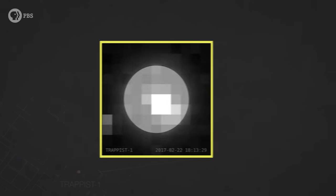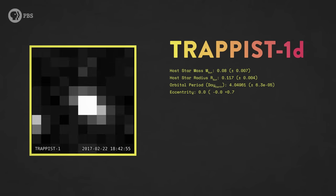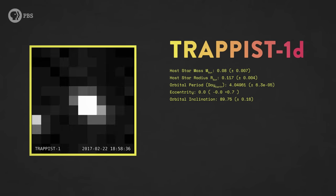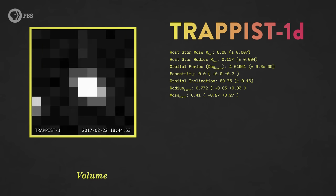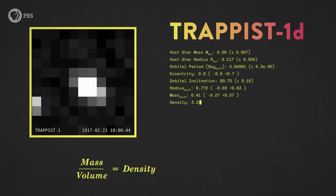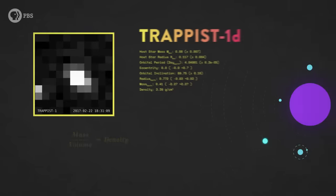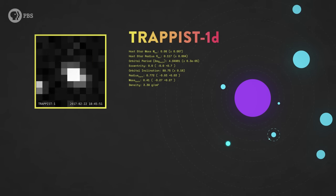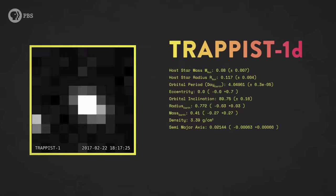And by putting together a bunch of data, like the size of the star, how much light is blocked, how often the planet passes in front, then we can estimate the size and the mass of the exoplanet. And if you know how big something is and you know its mass, you know its density, like if it's a gassy planet or a rocky one. And because we've studied how orbits work in our own solar system, that same data can tell us how far an exoplanet orbits from its star.